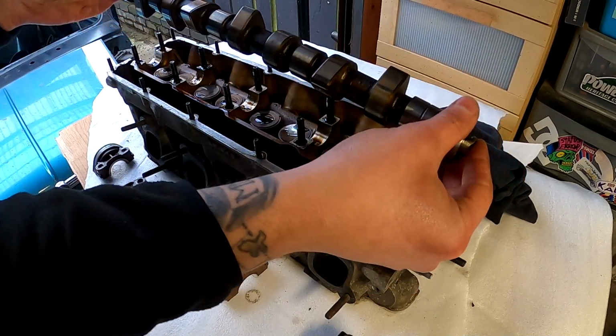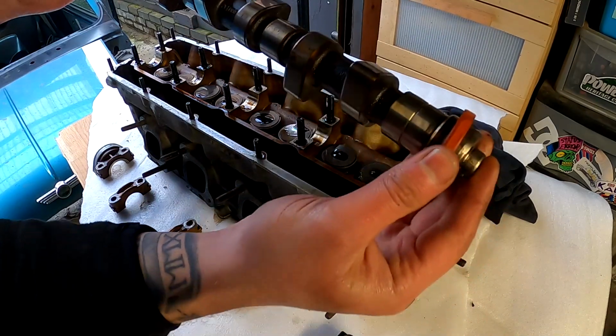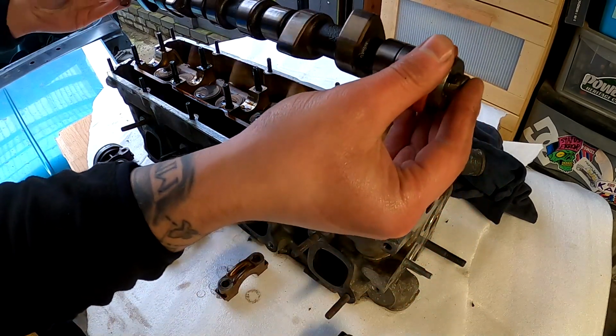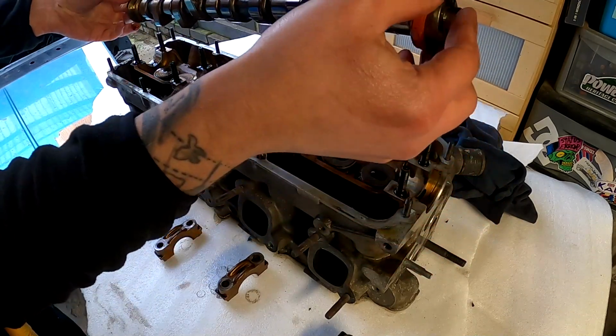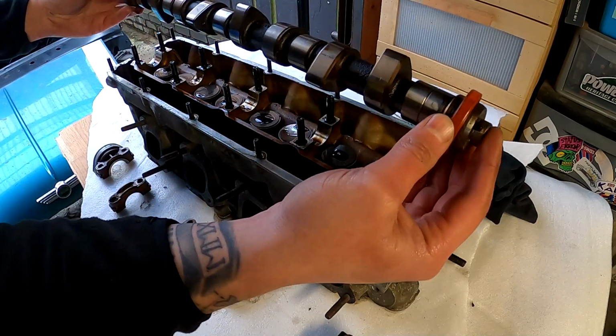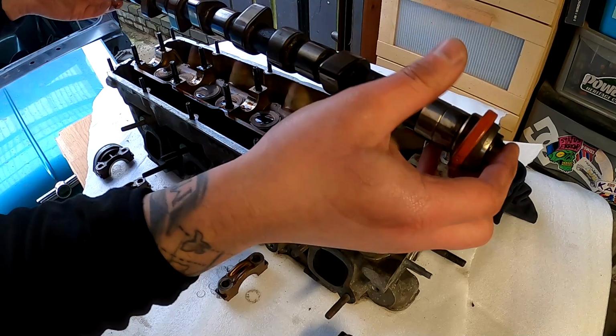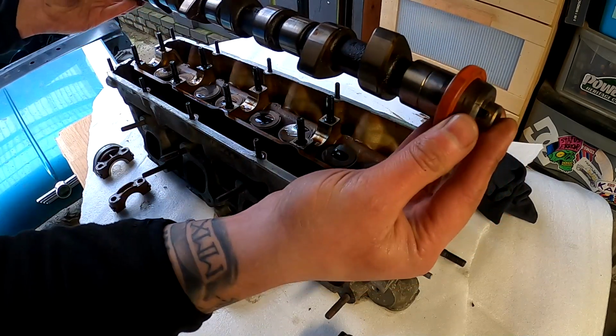Obviously it's dripping in oil, but looking at that, it's quite hard for you guys to see. I'm going to give it a bit of a clean up. I think that's pretty good. I've seen cams in minis that are absolutely annihilated. So yeah, there's no pitting or scratching. Obviously there's wear, because this engine's done over 100,000 miles, but there's no pitting.